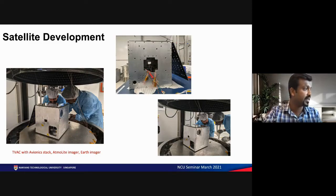So we integrated the Atmolite imager and the avionics stack. This is where CIP will go through once we have CIP. This is the engineering model of the structure. We put one of the solar panels on. We didn't put the other ones. We have 3 deployable panels and 1 body mount panel.